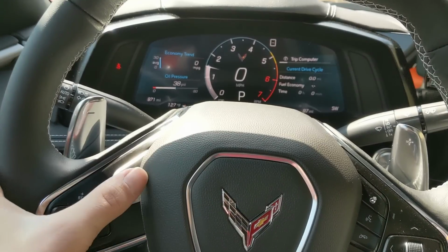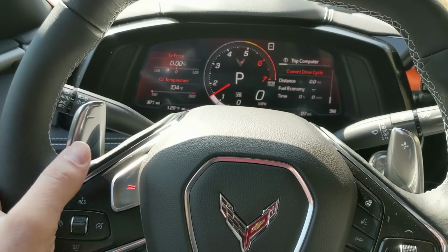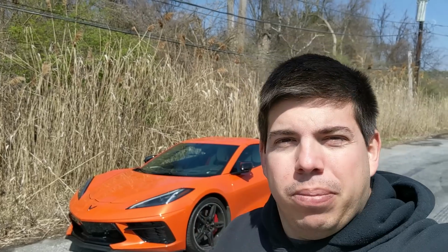And you can activate your different suspensions just by hitting the Z button right on the steering wheel. So you could be about to go into a turn and be like, I want to take this turn like a jerk, and boop, hit that button and away you go. So there you have it. You got the whole 5.